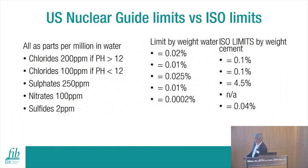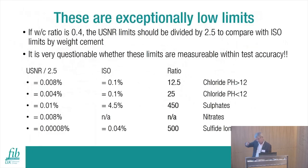I then compared what was in the ISO with what's in the nuclear guide, and they were on a different basis. One was parts per million converted to a limit by weight of water, but the ISO limits were by weight of cement. So to get them comparable, we multiplied by the inverse of the water cement ratio, and got this amazing conclusion: the requirements in the US nuclear regulations are on the left and in the middle is the ISO, and you'll see the difference is up to 500 times smaller than the current limit in the ISO. And I think that they just put naught, but as far as I know, there are no test standards that you can measure to this accuracy.